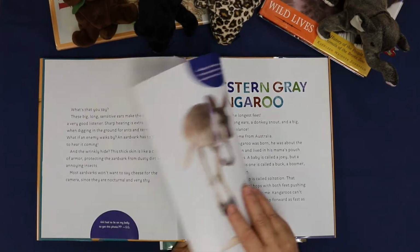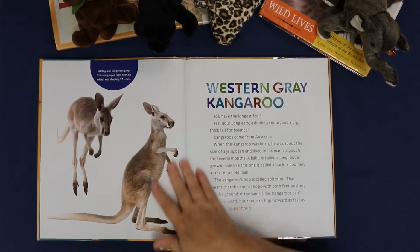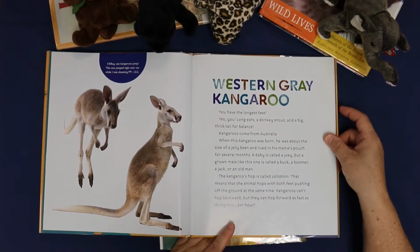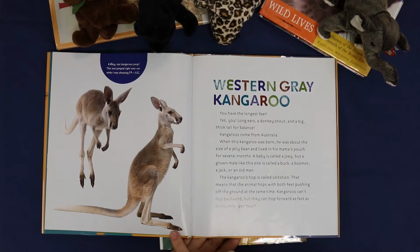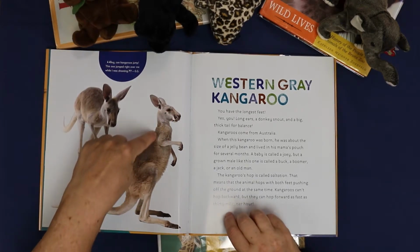Oh, and the photographer wanted to say, I had to lie on my belly to get that photo. Western gray kangaroo. Yes, you have the longest feet. Yes, you, long ears, donkey snout, and a big thick tail for balance.